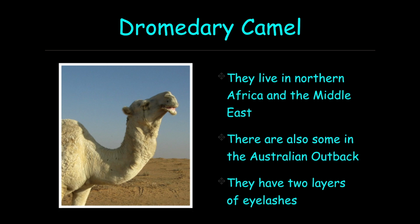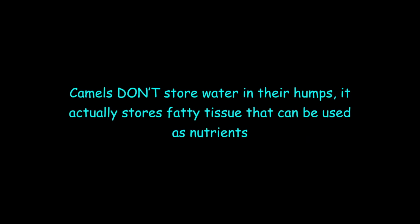So here are 2 facts that I find so interesting that they need their own slides. Camels don't store water in their hump. Now, a lot of people think this, but it's not true. It actually stores fatty tissue that can be used as nutrients and sometimes be broken down into water in their body to be used, since they don't drink a lot of water.